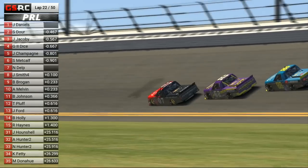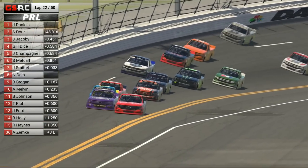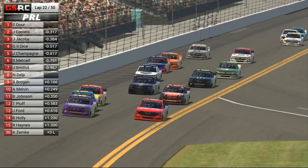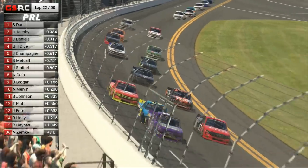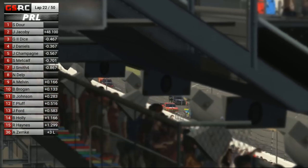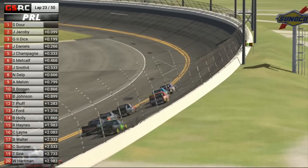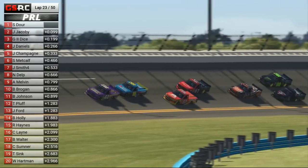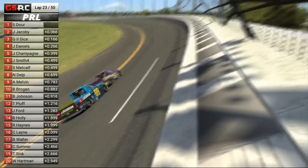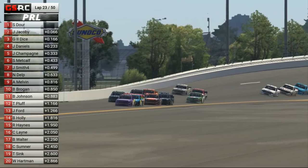That Jacoby lost his support there, and so that required Gregory Dice to get up there behind him and really push him forward. But that top line now is starting to move. Nicholas Delp with Joshua Daniels tucked in right behind, and they're going to go screaming by Jason Jacoby on the front stretch. First person in a while to demote Jacoby is Nicholas Delp, and I'm not sure how long he's going to be able to hold on to this, because here comes Josh Daniels abandoning him easily, very quickly, and says, thanks for the help, goodbye.